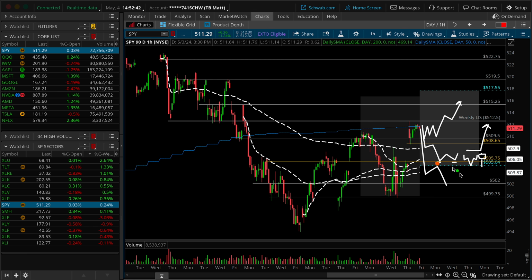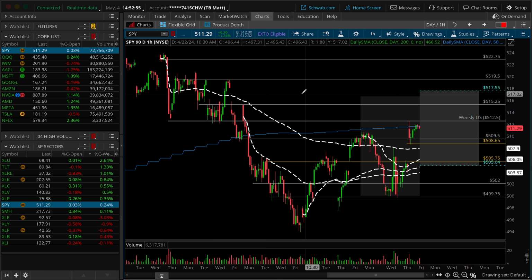The alternate opportunity for the bulls, obviously, is just a straight up break in the upward direction. If that were to take place, ideally a higher low is still offered over 512.50 to negate the opportunity of a weekly lower high underneath. That's what we've got out of the spiders on the hourly.